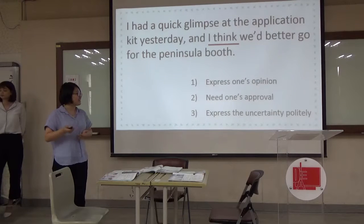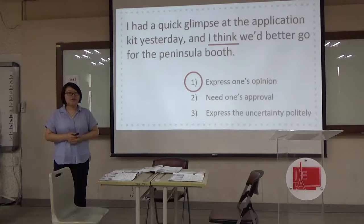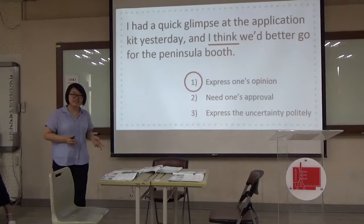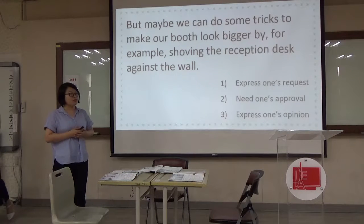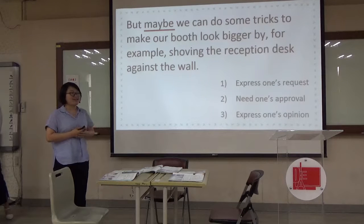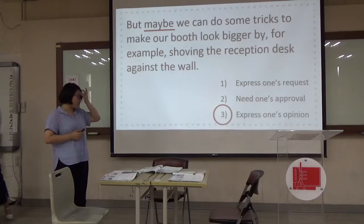Rose. Yes, the answer is express one's opinion. In the scenario, Dory thinks that the peninsula booth is our best choice for our event. She is expressing her opinion. So the next sentence: but maybe we can do some tricks to make our booth look bigger by, for example, shelving the reception desk against the wall. The hedge is maybe. Does anyone know the function? Emma? No. The answer is express one's opinion.